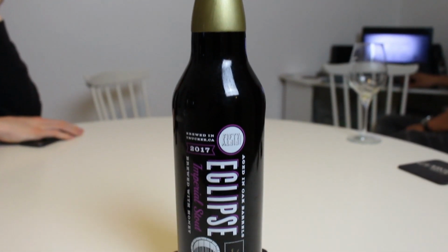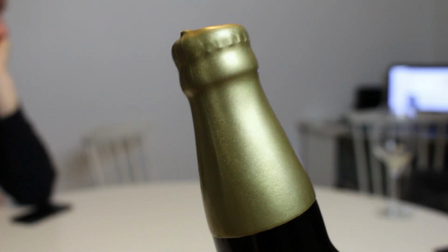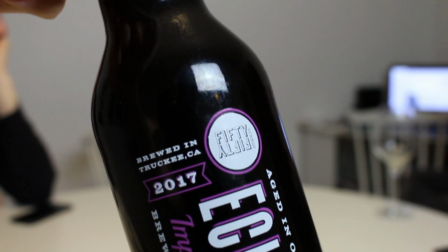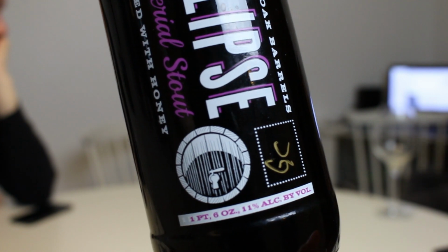But this is the 17 version of the Brewmaster's Grand Cru blend of Eclipse. The Brewmaster's Grand Cru blend is where the Brewmaster of FiftyFifty takes his favorites of the different Eclipses, to be honest I don't know his name, and does an ultimate kind of blend. They don't do this every year. I think they've done it in 11, 15, 17, and then another vintage. This is 17, and it's 11%. They never state what's in there, so I guess we'll have to guess.